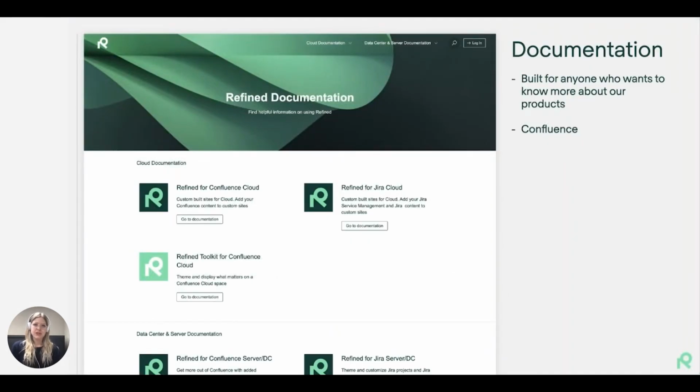Then the next site that I'm going to show is our documentation. So this is the same instance, the Confluence instance, as our intranet spaces are on, but we're exposing these spaces to a different refined site. We have a fairly extensive documentation. And one of the goals with this site is to make it as easy as possible to find the content that they're looking for, whether they're just getting started with our products or if they're already kind of experts. So this site is built for anyone who wants to know more about our products, and the content is from Confluence.